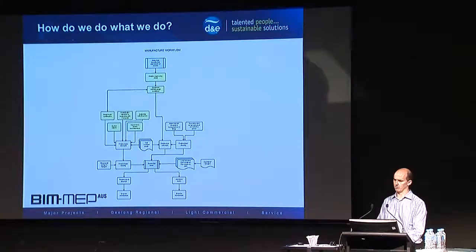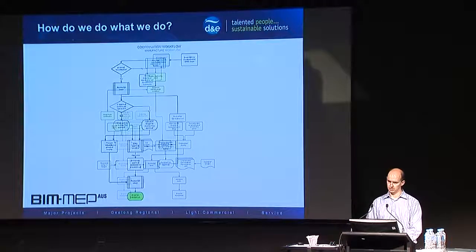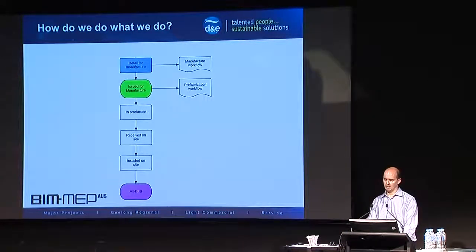So following through, that's our manufacturing workflow process and a coordination workflow process. After mapping these processes, we knew how we did things, and we could look at what we needed to change in order to use the software to its best potential without sacrificing important parts of our process.